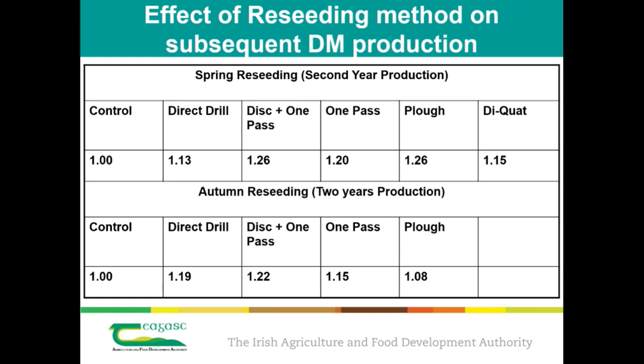But what we saw where we compared direct drill, disking one pass on its own, ploughing, and we had a treatment here where we used diquat and the direct drill. We didn't see significant differences in dry matter production across farms. I suppose I would preface this by saying that the seedbed we had on these treatments was firm seedbed, not too fluffy. The seedbed preparation was very, very good.